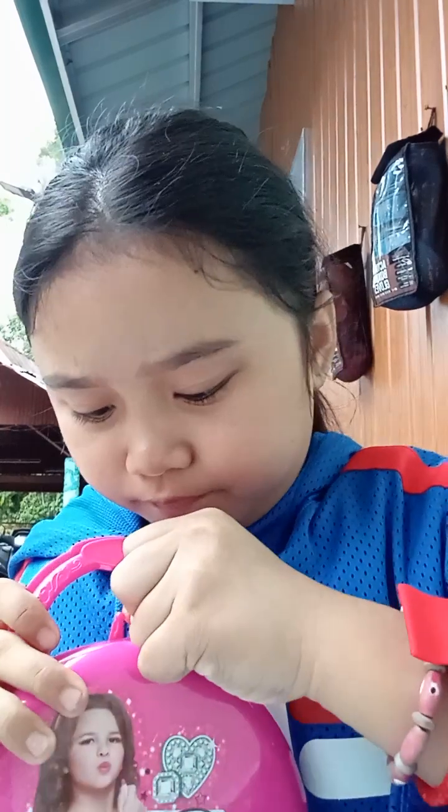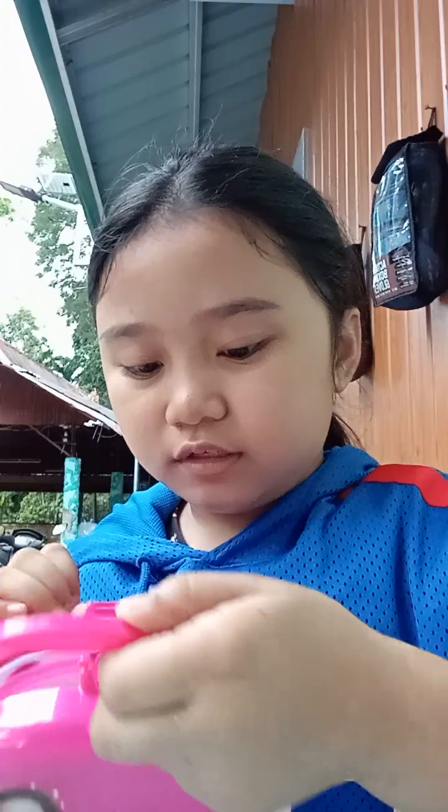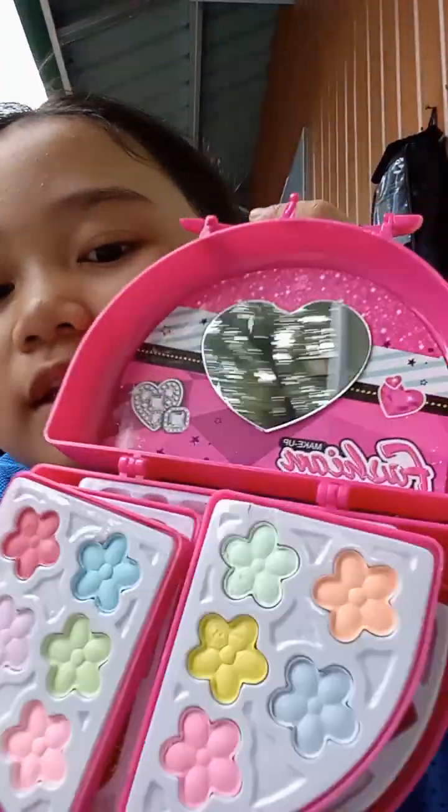So I got a gift here at the gym. Let's open it. Since it's hard to open, I don't know how to open it. Oh, got it. I have a makeup set. It comes with all the colors of the rainbow. By the way, it's pastel, so I don't mind it.